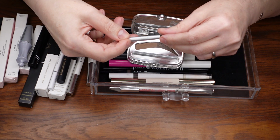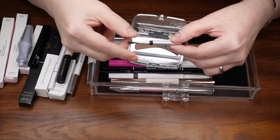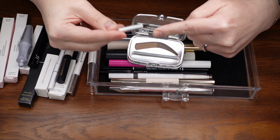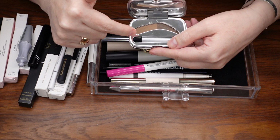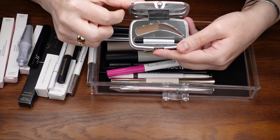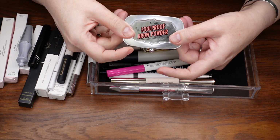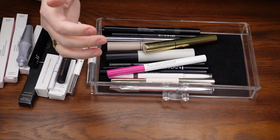It actually comes with a spoolie on the other end, and I think this is the useful part here, because the little foam applicator is for the birds. I need a brush, but it's nice to have a spoolie in here. If you needed to, you could scrub the spoolie in here and distribute a little bit of color. I think though that I've had this for long enough that I realize I'm not using it. I can put it in my discard.